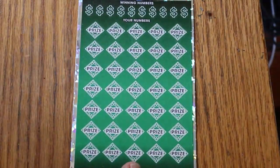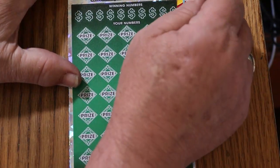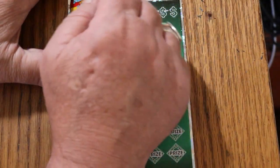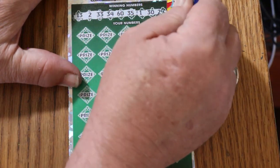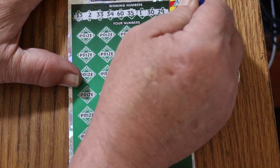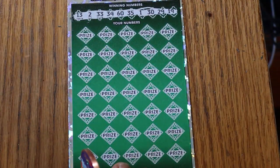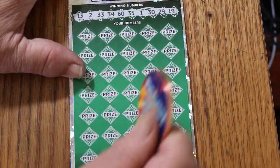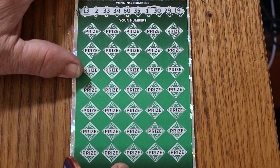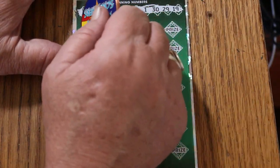Bring that back down. Ticket 10. 13, 2, 33, 34, 60, 35, 1, 30, 29, and 19. Now, let's see. We've had two back-to-backs. Could we get three? Can we get a back-to-back-to-back? Those are kind of rare. Back-to-backs are somewhat common. Well, we'll find out.